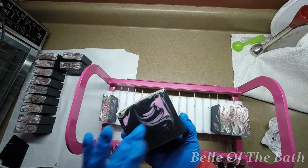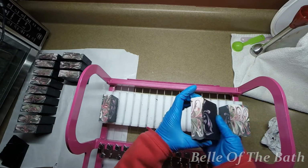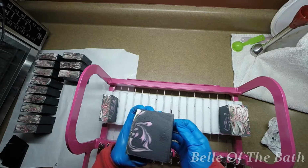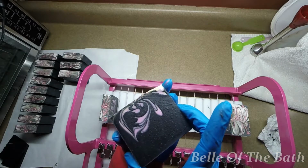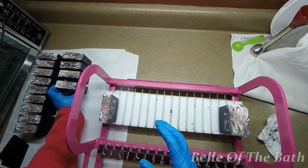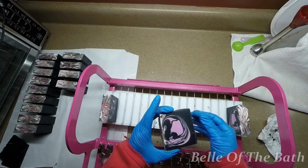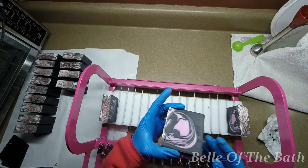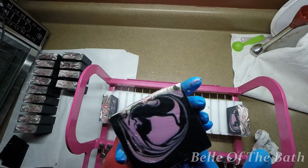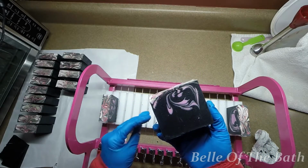Oh, that one's cool. Oh, I love it. Love. I need to get these little hard bits off the edges first before I started, but oh well. They'll all get cleaned up when I bevel them later. Yeah, these turned out really well. Oh, this one's got really nice pink in it. A good bit. Yeah, that one's really pretty. A little bit on this side.